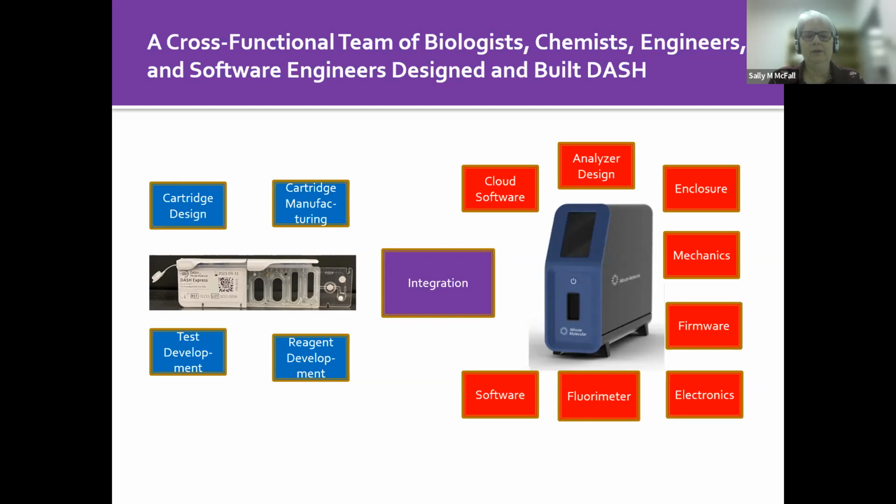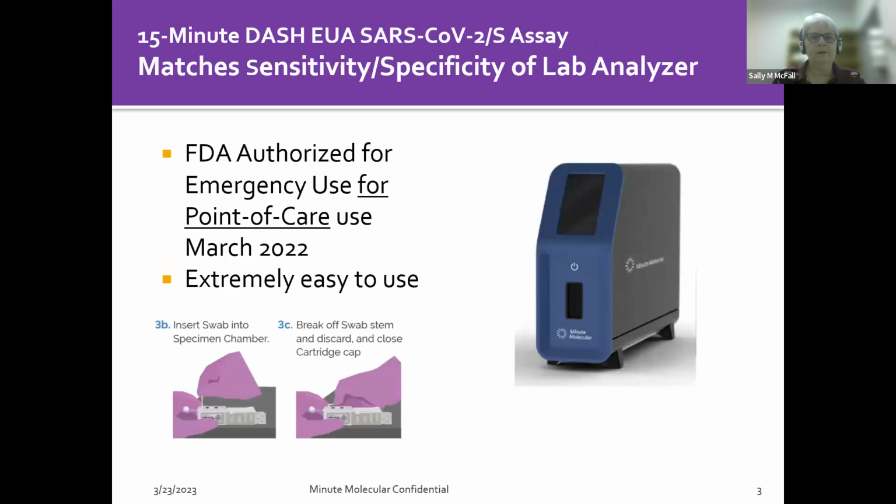And then we also have an integration team of people that understand how the cartridge works and how the analyzer works, and make sure that the analyzer will perform all the steps of the test so that we can get an automated result. So last year, the DASH COVID test received emergency use authorization from the FDA for testing at the point of care. So that means by non-laboratorians, so healthcare workers can perform the test. We don't need it to go to a central lab.